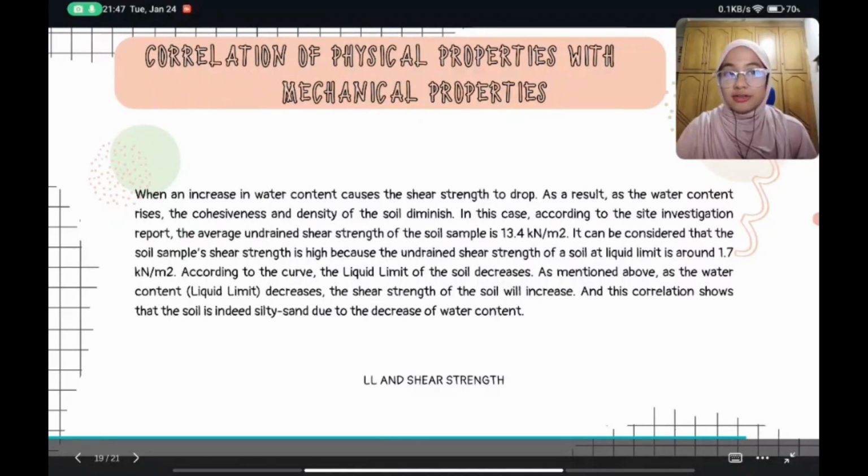According to the curve, the liquid limit of the soil decreases. As I mentioned before, as the water content or liquid limit decreases, the shear strength of the soil will increase, and this correlation shows that it's indeed silty sand due to the decrease of water content.